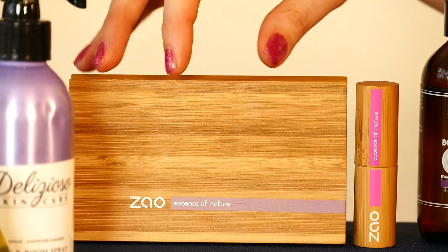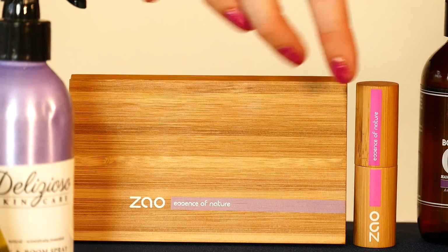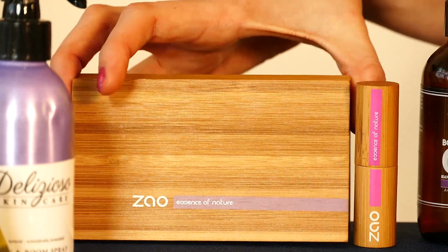They also use sustainably harvested bamboo for all of their casings. The cases are also reusable. This is one of my favorite features. You can see in the eyeshadow palette, each little eyeshadow just pops right out and then magnetically sticks back in. So you can design the palette to include whatever colors you want. When you run out of one color, you can just order a new one and pop it into the case. This is excellent because I can reuse this wonderful, high quality, beautiful case over and over again. Same thing with the lipsticks. You can just refill the cartridge.